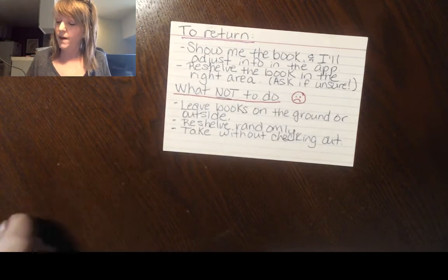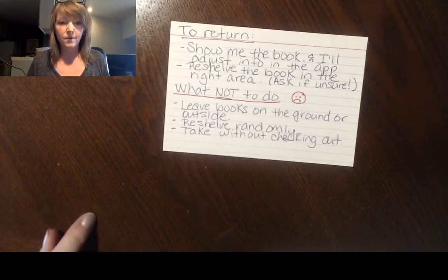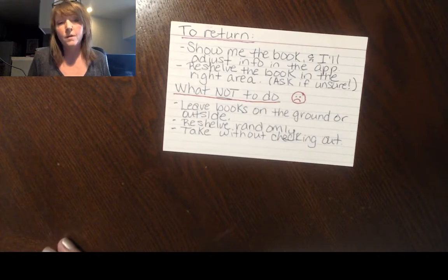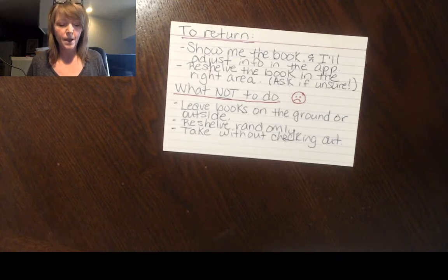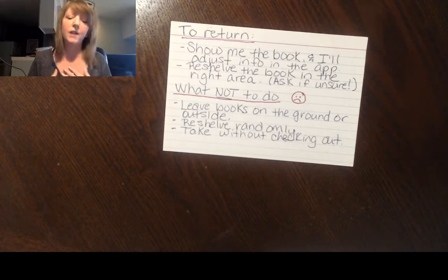And then finally, please don't take one without checking it out. I will leave instructions for a sub if I'm not there about how you can leave that information so you can still get the books that you need. And I get to keep track of what books are being read most, who's got a particular book. I often get students who are wondering when a certain book is going to come back, and I can check in with those students and follow up. It's just really helpful to know where all of my little babies are in the world.